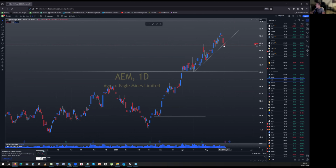Now, look, this one is a good example. It technically did close below its ascending support, but look, it didn't keep flushing. So I feel like something like that might happen in the GDXs. But I would expect a bit more of a flush in the general sector if it were to lose its ascending support.